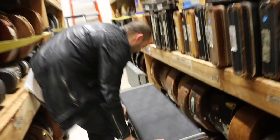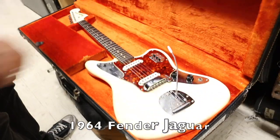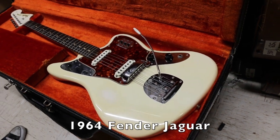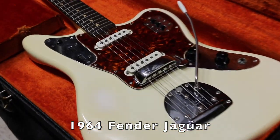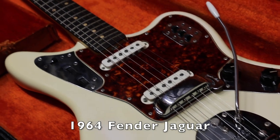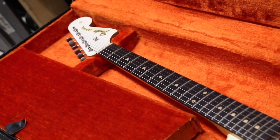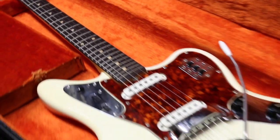Oh, this is from 1964. Original Fender Jaguar. Yeah, another one of them. Custom color, another one of those. Olympic white. Matching headstock, unbound neck, clay dots, tortoise guard. Just like the Gatemouth Brown one, man. It's gorgeous. I love it.